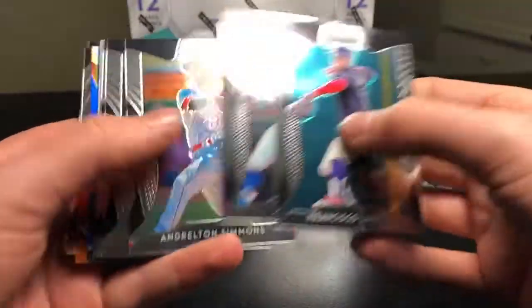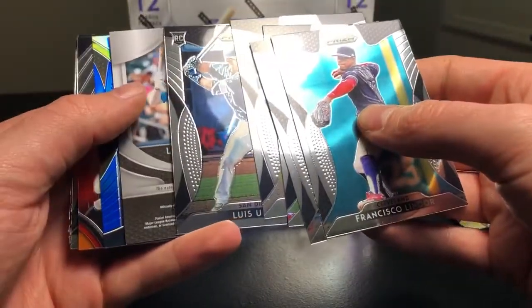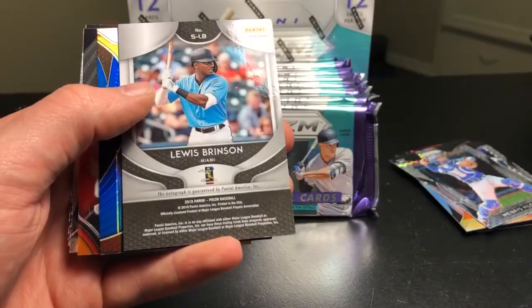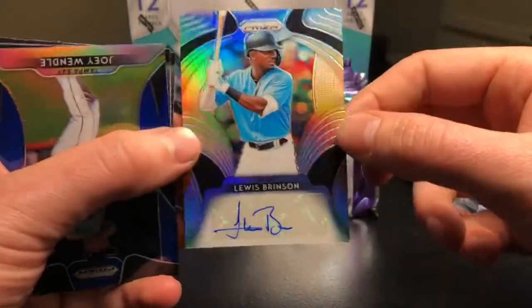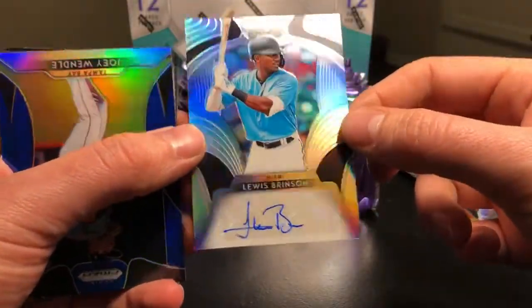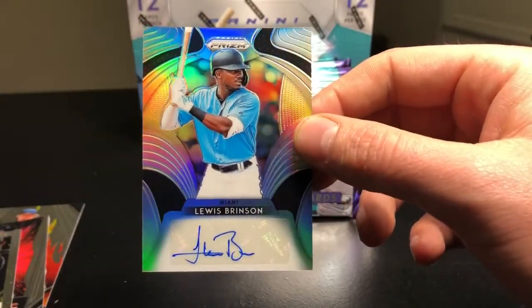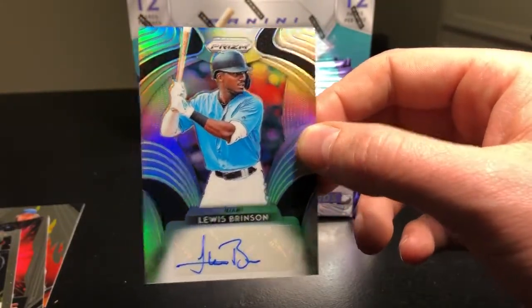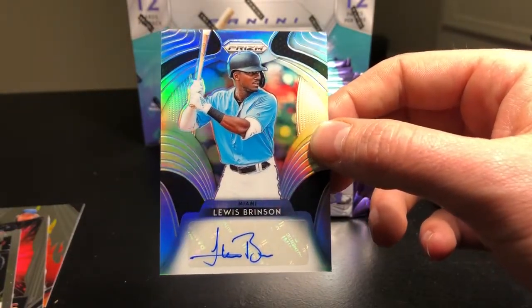Francisco Lindor, Joey Gallo, Andrelton Simmons, Jose Altuve, Luis Urias, and a Lewis Brinson veteran autograph. Silver. That's kind of nice looking. That looks really nice, actually. That's cool. These have a name. I think these might just be the veteran autographs, what those look like there. Lewis Brinson. Unfortunately, he has not really put it together. He's still trying to figure it out down there in Miami. But that is our first auto.